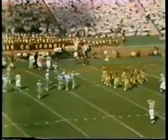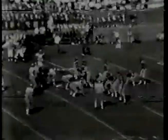And the referee, Jack Springer, has spotted the ball at the Trojan 22-yard line. Offensively now for the Trojans, Steve Sagi, number 12 at quarterback. Dan Scott is the fullback. And watch for number 32, O.J. Simpson. O.J. Simpson gets the call, Bud.